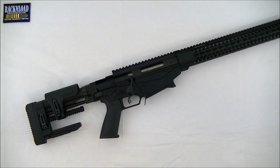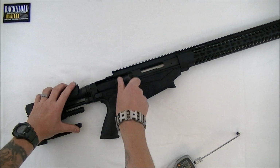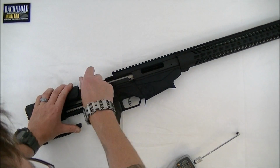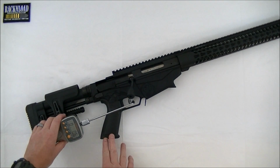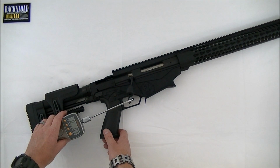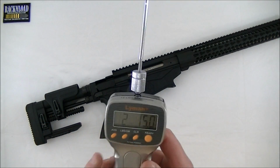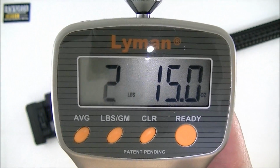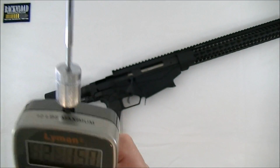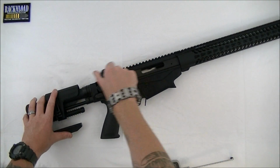Just reaching over for my trigger pull gauge. Let's just double check it is totally clear. Let's give this a pull. This is straight out of the box, guys, brand new rifle. Let's see what they pull at. 2.15. That's actually lower than what it says on the specs of the rifle. Let's give it another one.